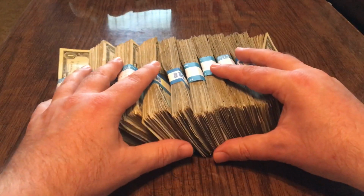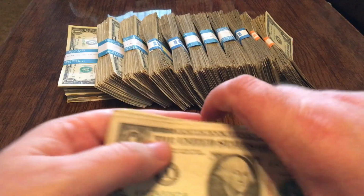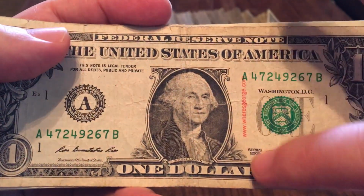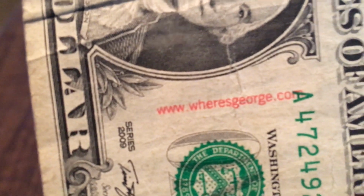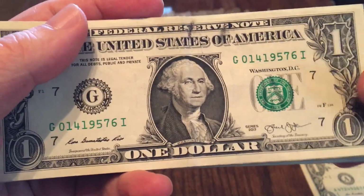All right, so this is the 1,000, and let's take a peek at what I found. Did find a Where's George. Haven't seen one of those like that for a while. It's very fine print right there. Almost thought it was just a red mark when I was going through, but nope, that definitely says wheresgeorge.com. So I will be logging that one as soon as this video is over.